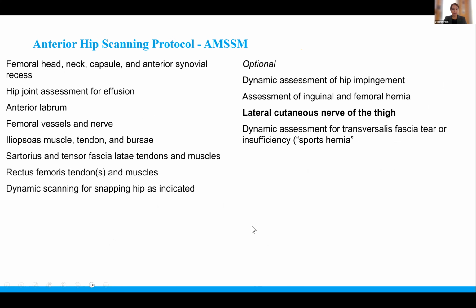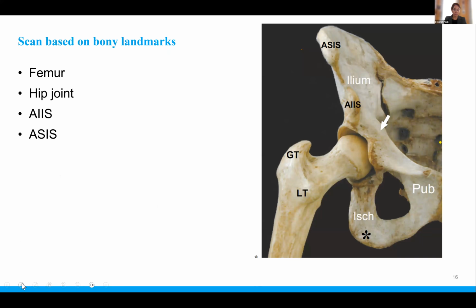So the AMSSM scanning protocol for the anterior hip is here. We are going to cover most of this, and then we're including the lateral cutaneous nerve of the thigh as part of this scan. So when I was thinking about a nice approach to how I was going to present this, I decided that I really wanted to focus on the bony landmarks. We are often using this in ultrasound, bone is your friend.